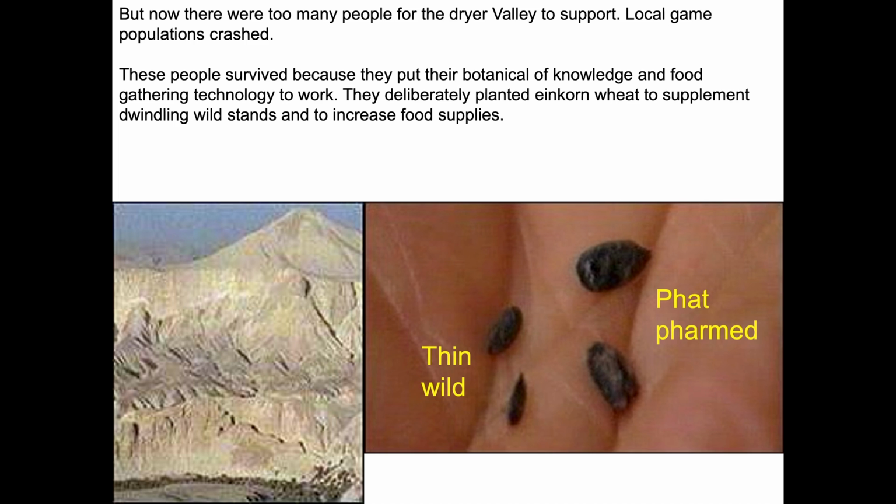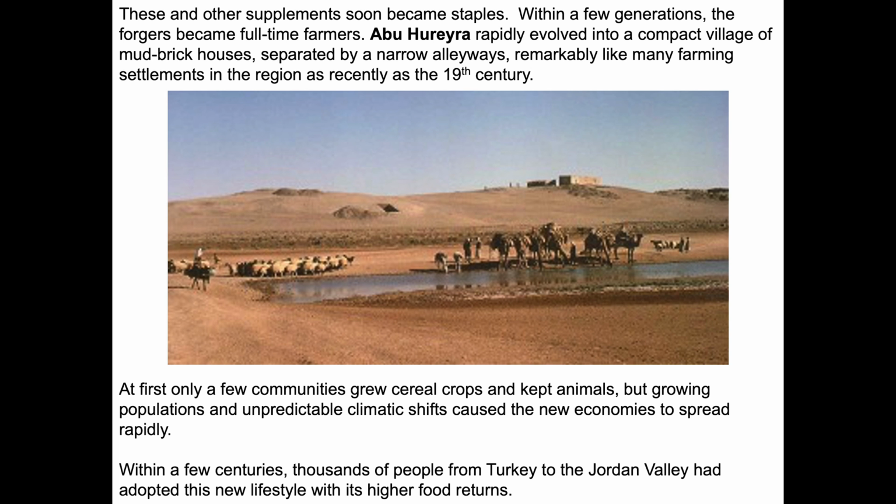So the result is local game populations crash. People survive because they have some botanical knowledge and their food gathering technology. They started planting einkorn wheat to supplement decreasing wild stands and thereby increase their food supply. Pretty soon, these supplements become staples. And within a couple of generations, the foragers become farmers.